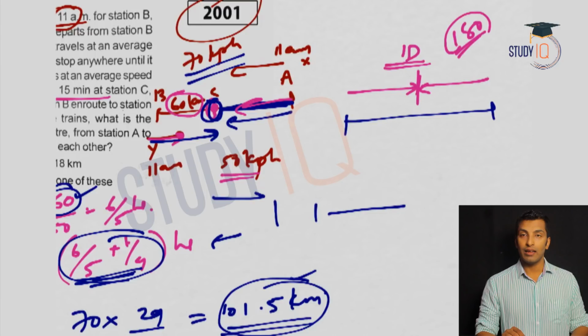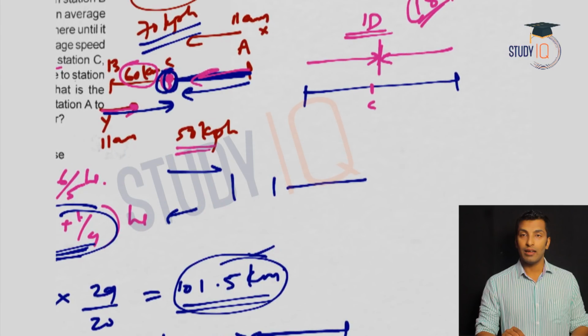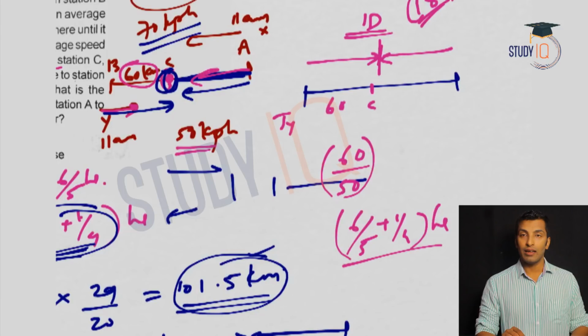Now what we understood is there is a stop here. The time taken by train Y to reach C, because the distance is given as 60, is 60 divided by the speed, which we know is 50. So the time taken we understood. Then there is a halt also. So train Y is going to start from C after 6 by 5 plus 1 by 4 of an hour.